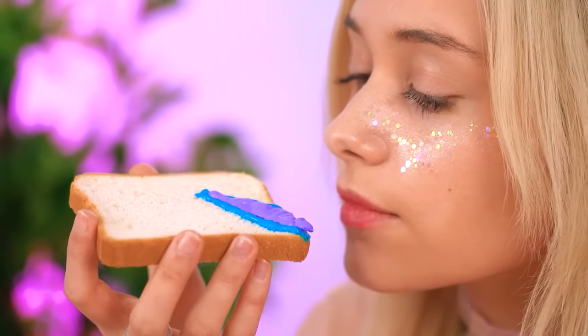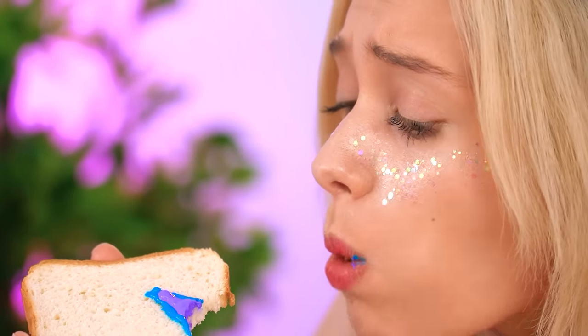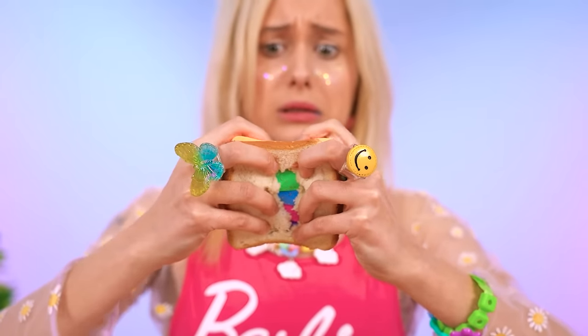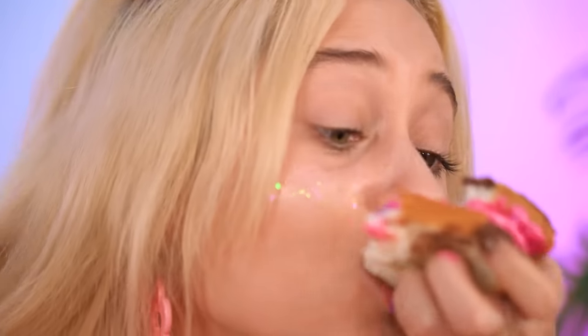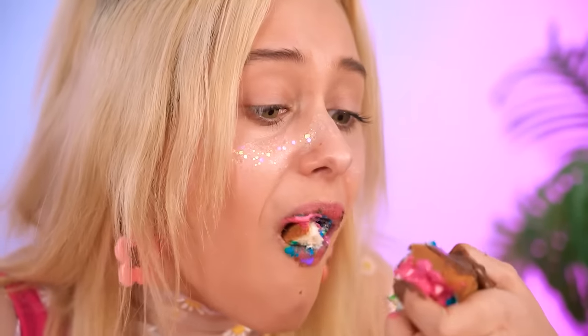Ooh, look at this design! Oh, it's not even good! Thumbs down! Oh! My heart! Let's try this one! Wow! Look at the colors! This is amazing! This one wins! Thumbs up! Yay!